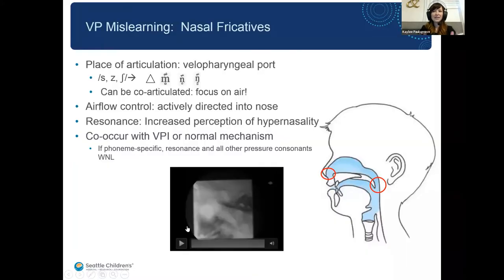So you can see that the palate was able to get complete closure against the posterior pharynx for all the speech sounds except for it opened wide for just the S's. That is why this is called phoneme-specific nasal air emission or phoneme-specific VPI, because it really does tend to target sounds or classes of sounds in isolation.